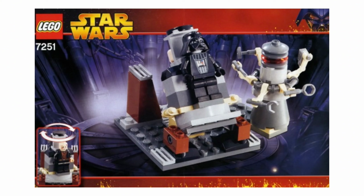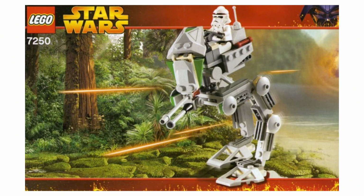The colours are mismatched, it looks like the inside of the UCS set where it's all orange and blue and stuff. It just shouldn't be the way it is. The colours, inaccurate. Should be better, could be better. If LEGO did it today, hopefully it would be better, which is why it's the third worst LEGO Star Wars set for the year 2005.